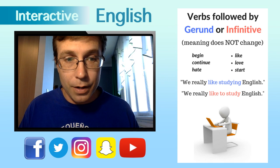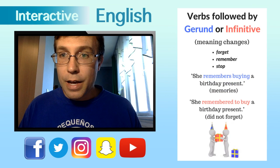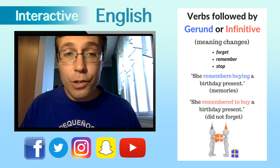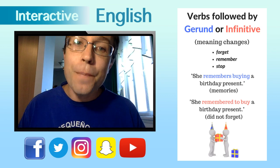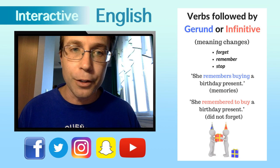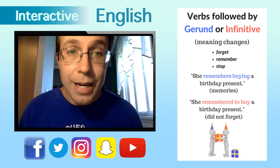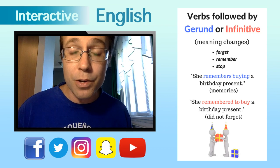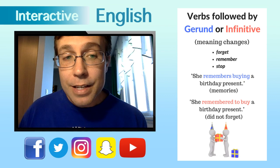Now, for some of these other verbs, for example, we have another list. With these other verbs right here, they can also be used with a gerund and an infinitive, but the meaning changes. These are the ones that I think can really confuse learners a little bit, because depending on whether we use the gerund or the infinitive, it has a different meaning. So forget, remember, stop. There's not that many of them, but with these verbs, you can use either a gerund or an infinitive, but there's a difference in the meaning. So let's look at these examples.